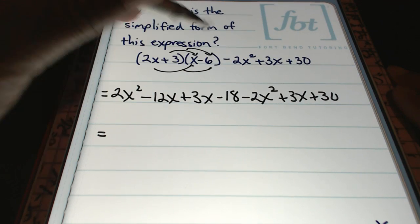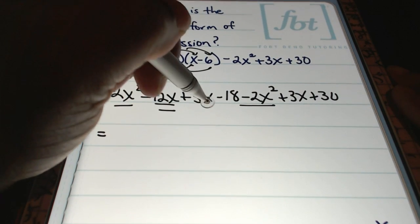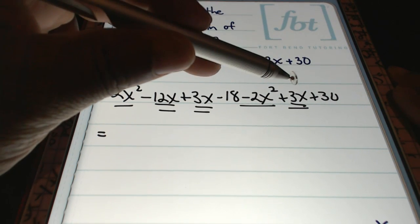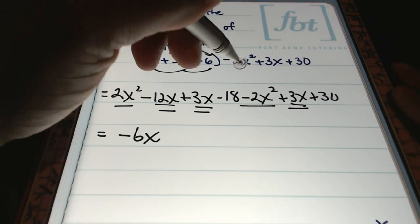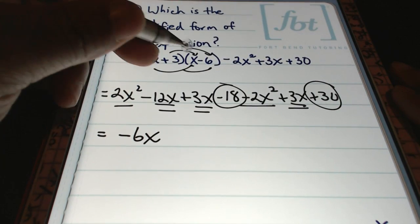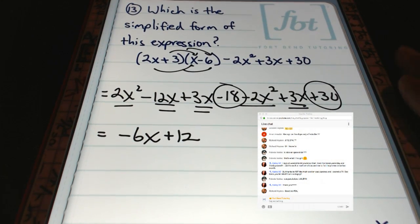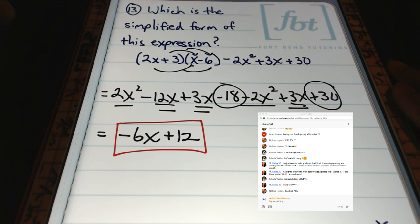We have 2x squared minus the 2x squared, guys. These like terms are just going to cancel each other out, because 2 minus 2 is 0. It's done now. It's gone. Whereas the x to the first power terms, when we combine those, let's see what happens. We'll have negative 12 plus 3, which gives us negative 9. Then negative 9 plus another 3 will give you negative 6x. Then combining the negative 18 and the positive 30, 30 minus 18 is 12, guys. And here is the simplified form of the expression. We end up with negative 6x plus 12. Done and done. That is it. We're going to go ahead and red box it. Problem number 13 in a red box.